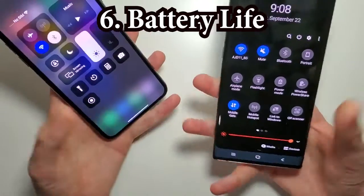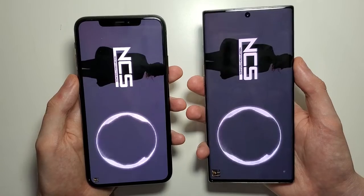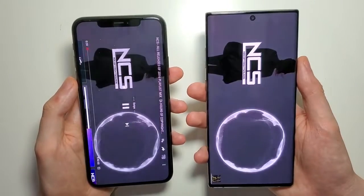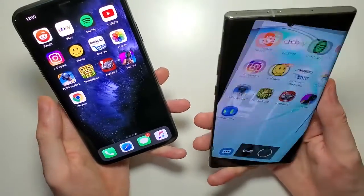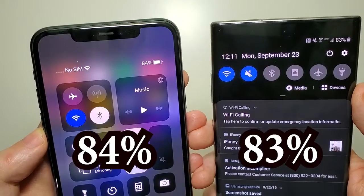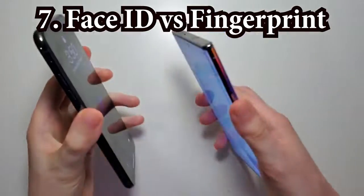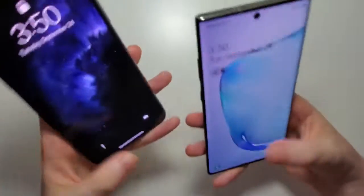Alright, so now for battery. So check back in a couple hours. All right, so 3 hours in, let's check in. So 1% advantage here for the iPhone. So now we have Face ID versus fingerprint. So overall, pretty close. Maybe the Samsung by a few milliseconds.